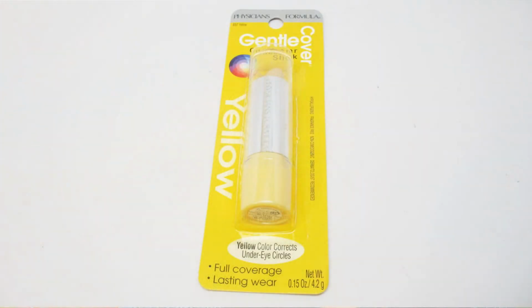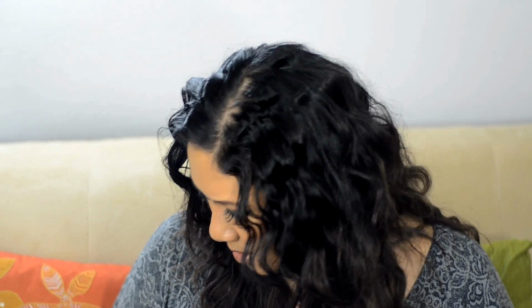Physician's Formula, I got this gentle concealer stick in yellow. So it's like a concealer twist up in a lipstick tube looking thing. The yellow is what caught my eye. I thought that would be really cool maybe to see if it would give an under eye brightening effect, like how we always do the yellow banana powder type thing, maybe the yellow concealer too. So I got that. Physician's Formula though, that brand is not cheap for a drugstore. I feel like that's one of the more expensive brands. Let's see what else I got here.